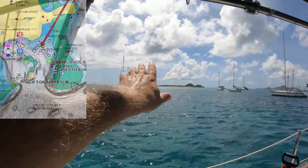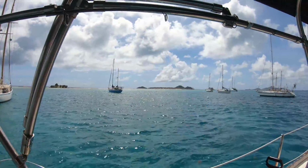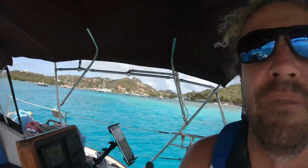So the wind's got us now, blowing directly on our side. We're drifting back as Lindy puts out the anchor chain. Now I've calculated our scope. We need about 125 feet out. It's kind of deep here. We look good so far.